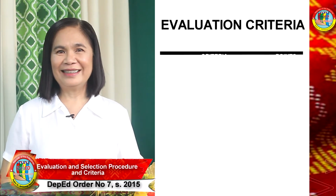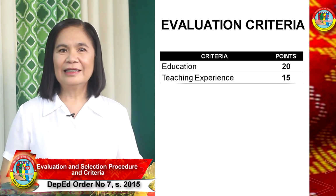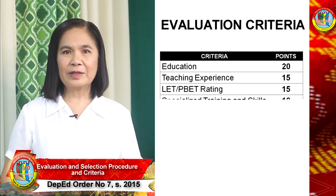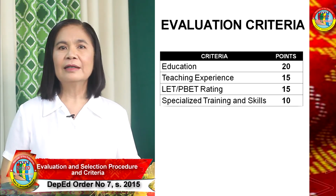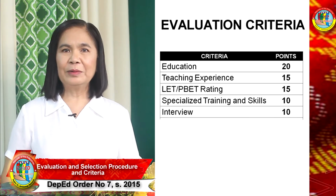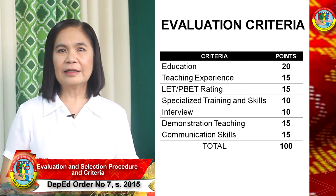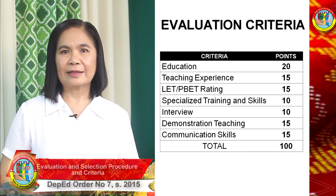Here are the 7 criteria. Education, 20 points. Teaching experience, 15 points. Licensure examination for teachers or professional board examination for teachers rating, 15 points. Specialized training skills, 10 points. Interview, 10 points. Demonstration teaching, 15 points. And communication skills, 15 points. That would be a total of 100 points.